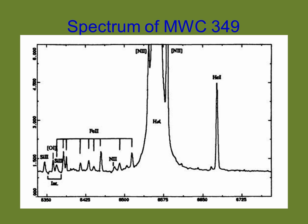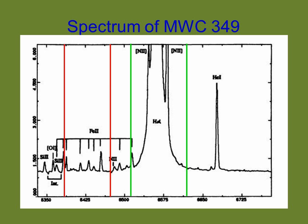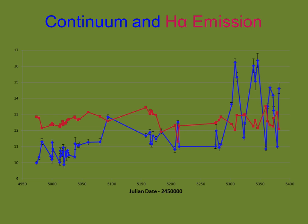So to do that, we used 2 filters. We used one centered on the H-alpha and one centered on the adjacent continuum. And we took this filter and subtracted it from this filter, and that left us with just this emission. And then we were able to plot the H-alpha emission and the continuum on the same graph and compare them.